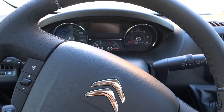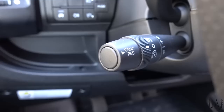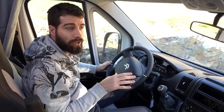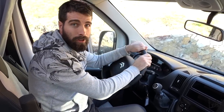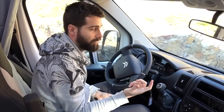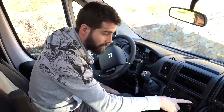This is a Citroën Boxer, which is the same as a Fiat Ducato. It is a 2.2 diesel engine, 140 horsepower. It has cruise control, a manual six-gear gearbox, which coming up hills on our really steep little road in the mountains in Italy, I really enjoyed driving. You can feel the power. It has air conditioning, AC.